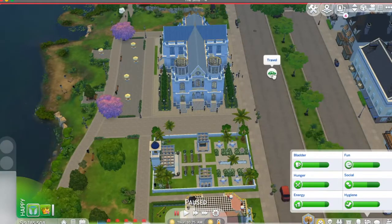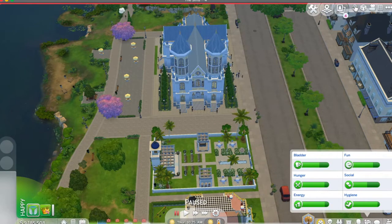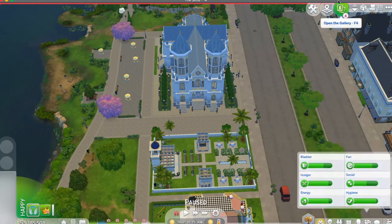I forgot. I wanted to show you guys that I also gave the Espanza Church a makeover. I do still plan on having events at this church, but the go to church mod, as far as I know, is completely broken. But I did want to also show you guys that I did renovate this as well.